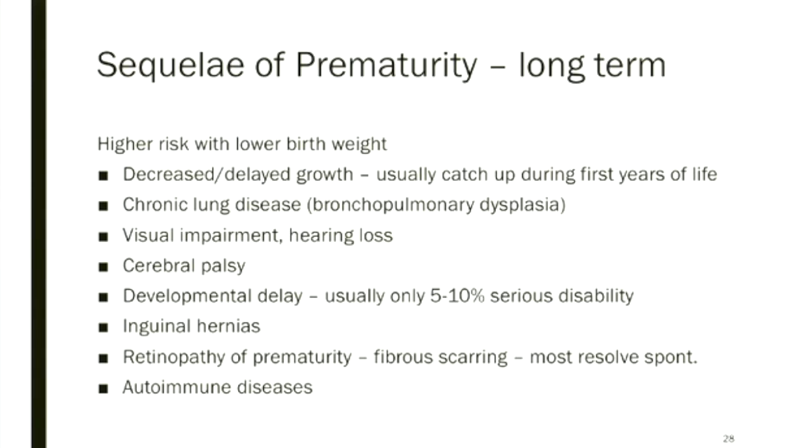Longer term, interestingly, they often have delayed or decreased growth, but in the first 2 years of life, most premature babies will catch up. Some don't, but most do. You can get bronchopulmonary dysplasia or chronic lung disease because the lungs are underdeveloped, and that's one of the things we're trying to avoid with corticosteroids if you have preterm labour. You can get visual impairment, hearing loss, and cerebral palsy, which is often due to hypoxia.